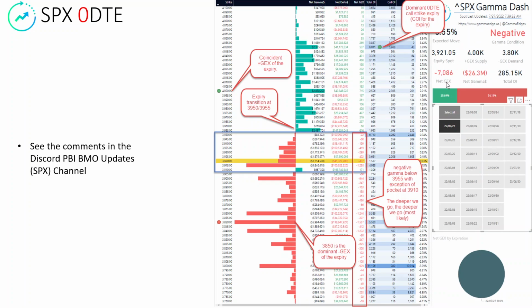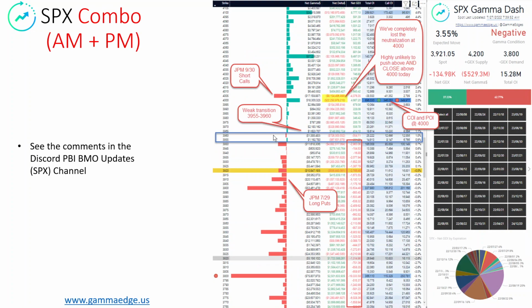The overall expiry today is a little more significant in size, not great, but it is a little more significant and something to pay attention to. The combo, which is the AM and the PM settled, the key thing to take away is we've added a significant amount of net delta here that is basically, this was near zero yesterday. It was in the millions.